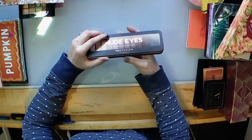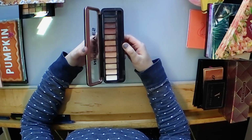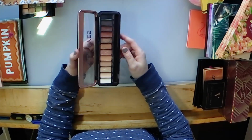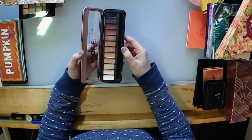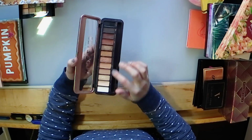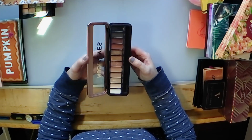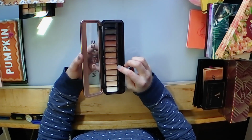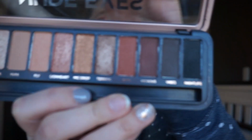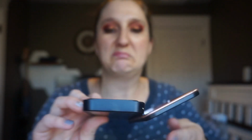Profusion Cosmetics. I've been wanting to get into them a little bit more. This is an older palette that I picked up, I believe at like Target, maybe even Walmart. This is their Nude Eyes. This is just a really basic neutral palette. You've got warm neutrals here, and then you've got some cooler neutrals down at the other end. It's not my favorite formula. The shimmers I think are pretty decent, but some of these mattes have started to kind of texturize and get really bumpy.